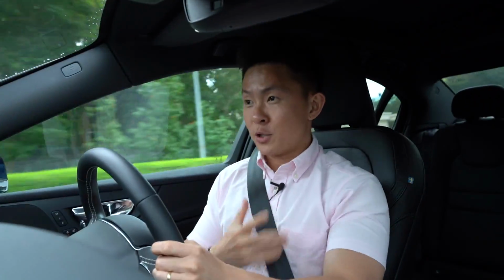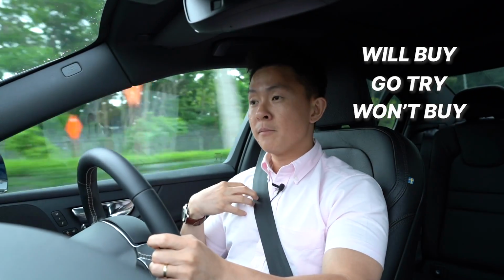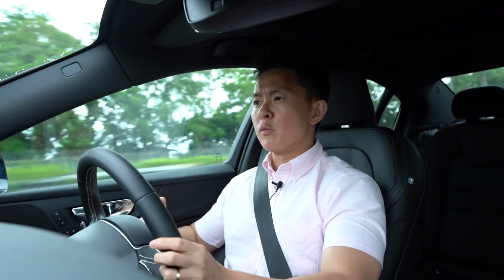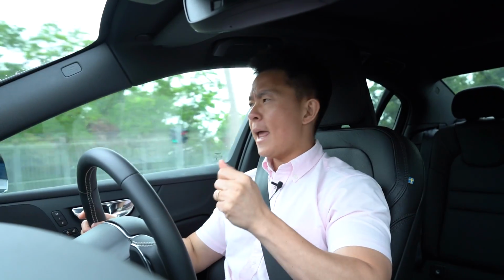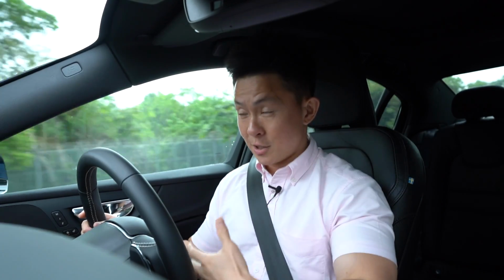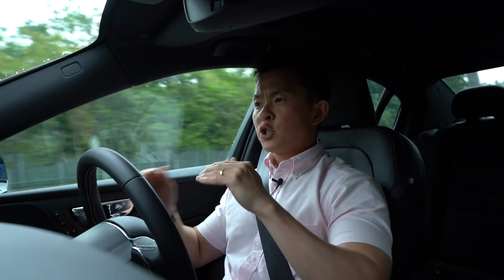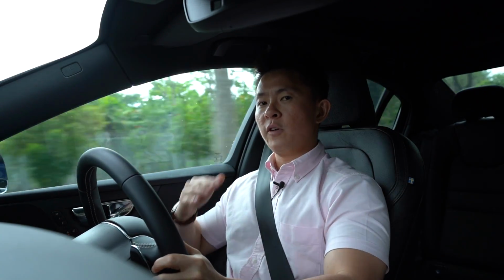So here's another big question, right? Will buy, won't buy, or go try? For me, it's a go try. Why? Because the S60 here isn't as dynamically sound as the BMW 3 Series, it's not as posh as the Audi A4, and it doesn't have the luxurious badge like how the Mercedes C-Class has. It's sort of right smack in between. The T4 R-Design variant that we have today strikes a perfect balance between luxury and comfort driving performance.